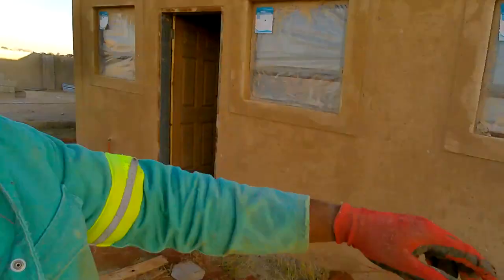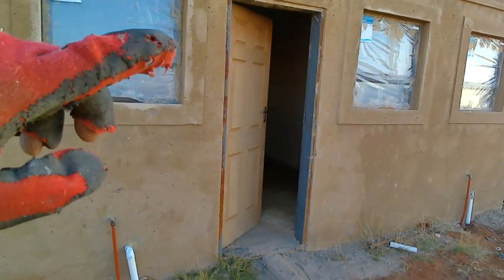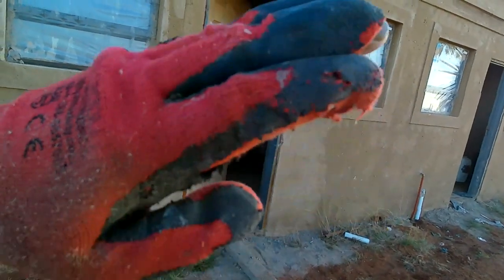let's keep it going, let's keep it moving. Room number 3, here we go. Let's get it done. Let's get it sorted. Let's get all of them done. Let's get them sorted so that we can be done with this little mini project of fixing the doors.